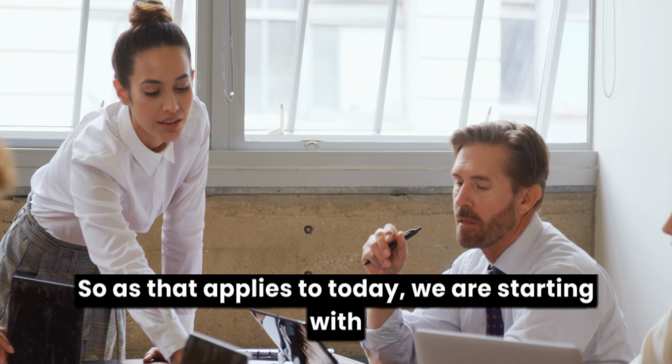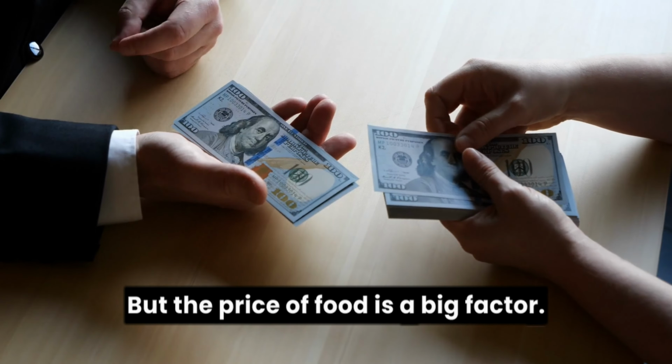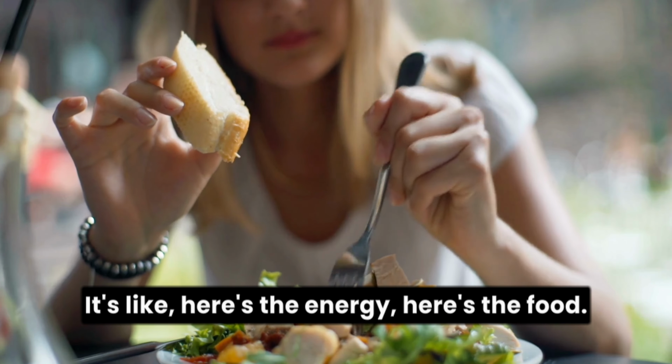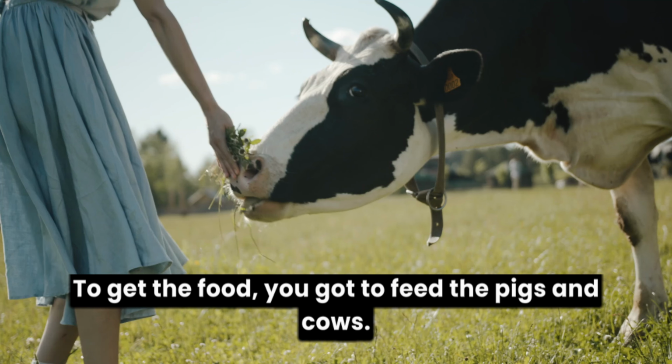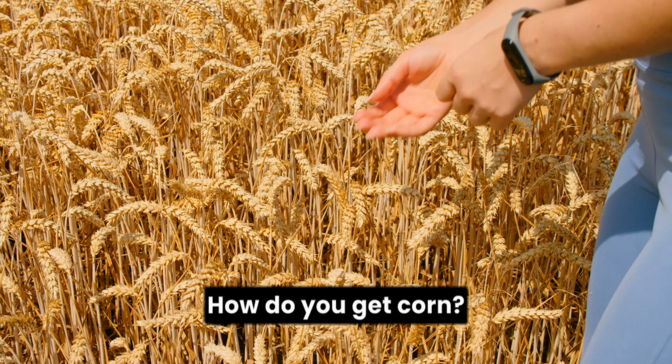So as that applies to today, we are starting with the cost push inflation, mainly the price of energy, but the price of food is a big factor. And of course they're related. It's like, here's the energy, here's the food. To get the food, you got to feed the pigs and cows. What do you feed them? You feed them corn. How do you get corn?